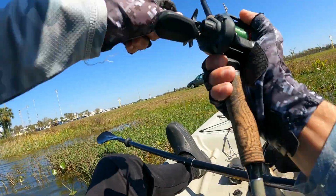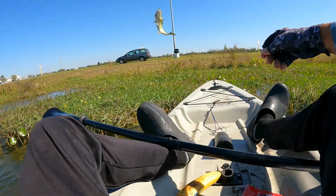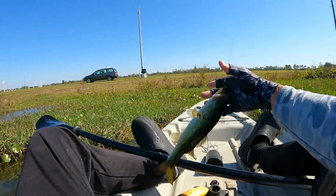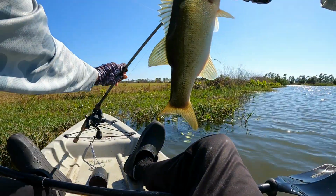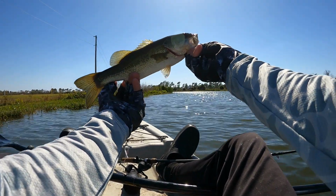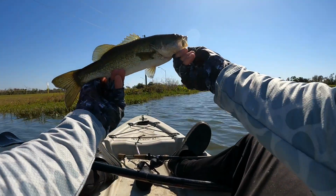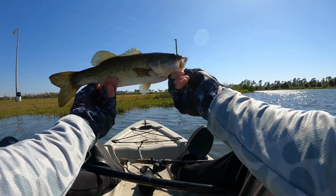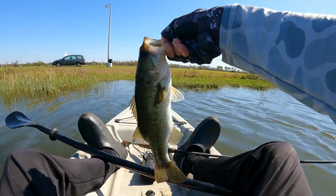That is a fish. I didn't think that was a fish. All right, second time in a row one tricked me. Thought it was weeds. Well guys, we might not be getting on any giants today, but the numbers are certainly there, and the average size isn't horrible. Definitely not big, but not terrible. A couple pretty little bass. Let's go ahead and toss this guy back and see what else we could do.